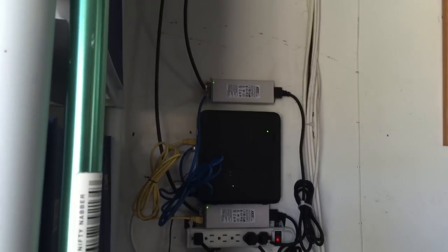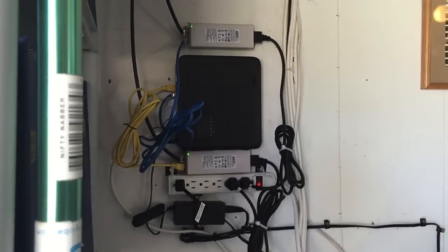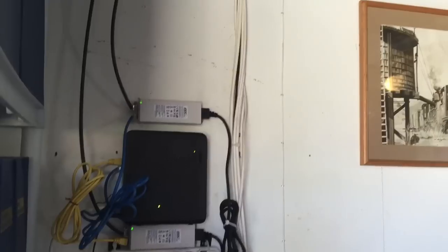You see, we run two lines, one for each camera. One goes into one power injector, the other goes into the other power injector, and then of course into the router modem, so it goes out to the internet. But essentially it comes up, those two cables, I've got to still fix them to the wall, goes through my attic.